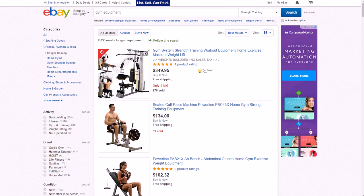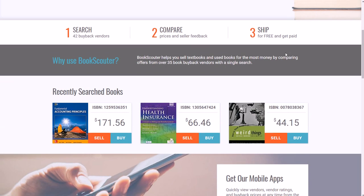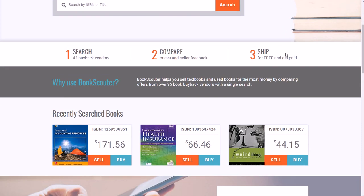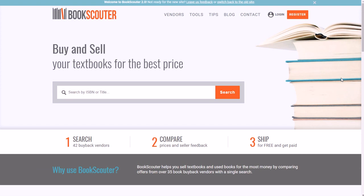Another thing that sells very well in January is textbooks. If you have textbooks from school, college, whatever level you were at, this is the time to sell them. Bookscouter.com is one of the best places to do this. You can go to Bookscouter, sell your textbooks, and get a pretty good price for many of them. You might make even a few hundred dollars per textbook depending on what it's for. Selling your old textbooks in January works very well because that's the start of the second semester, so many students are frantically trying to find books at a good deal.